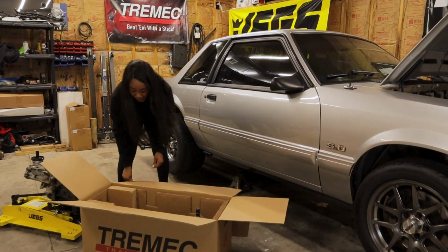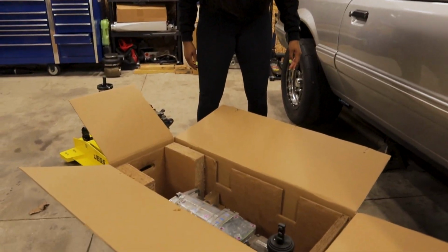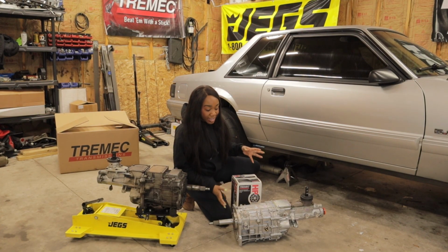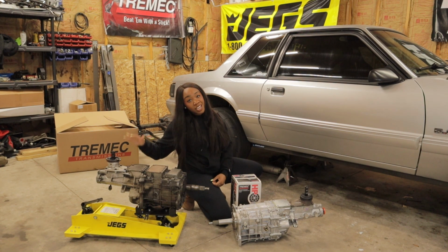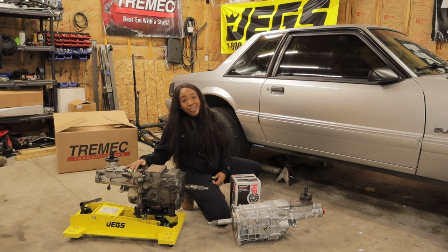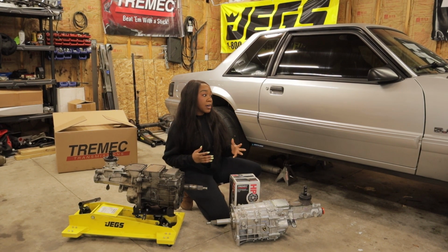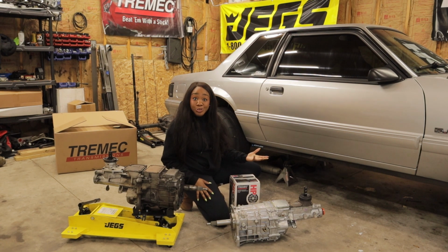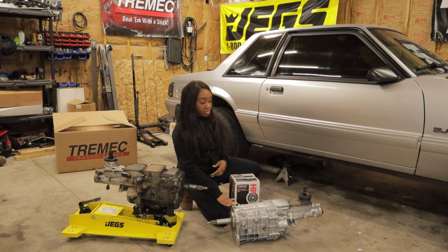It is so nice. Alright guys, so this is my new TKX replacing my Tremec 3550. She's been a good soldier, but on to bigger and better things as I improve the car, and I'm doing the motor swap soon too, so more power. I'm definitely going to need the TKX, and I've heard nothing but great things.